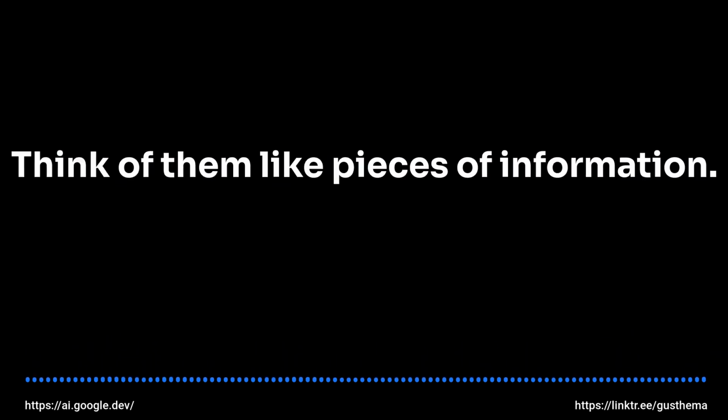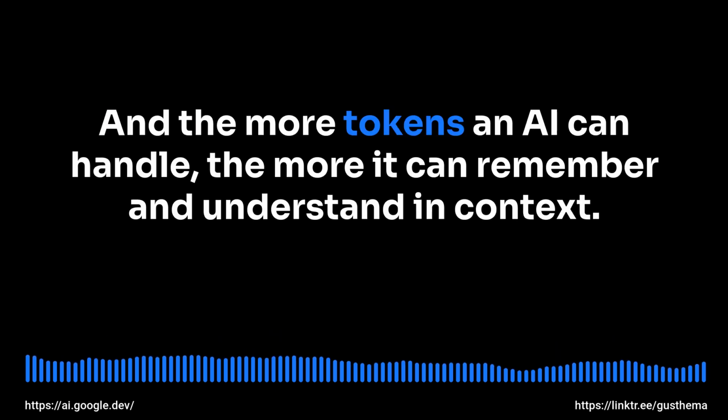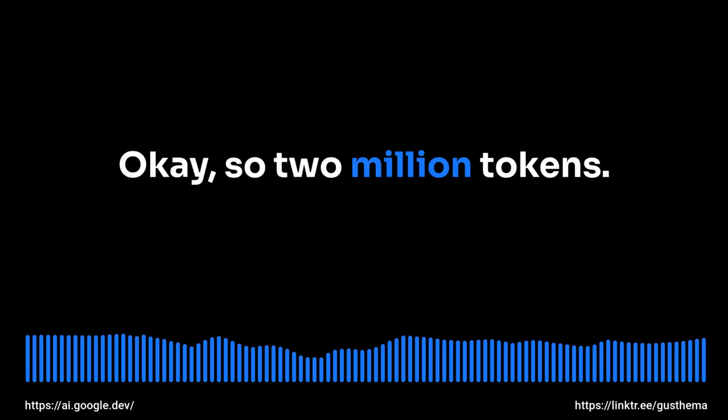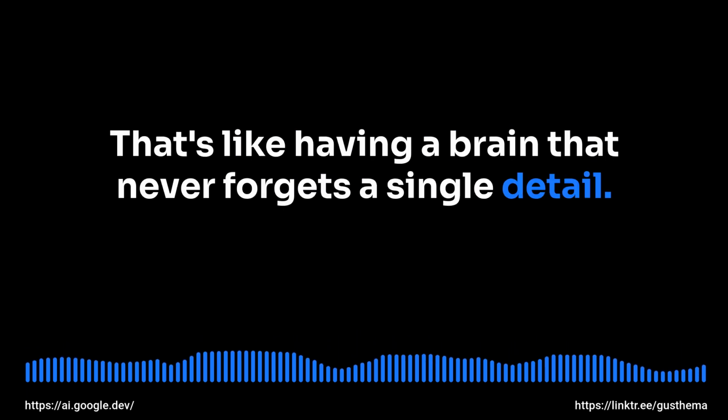Okay, so back up a second. Tokens. Help me wrap my head around that. Think of them like pieces of information. Words, code, even parts of images. They all get broken down into these tokens. And the more tokens an AI can handle, the more it can remember and understand in context. Okay, so 2 million tokens, that's like having a brain that never forgets a single detail.